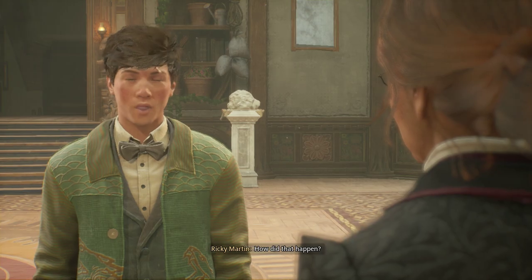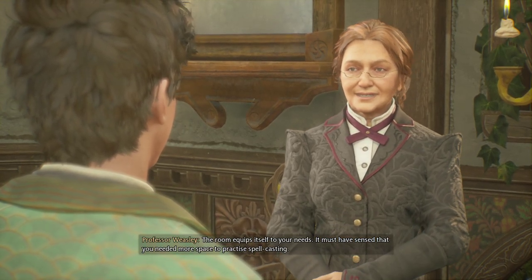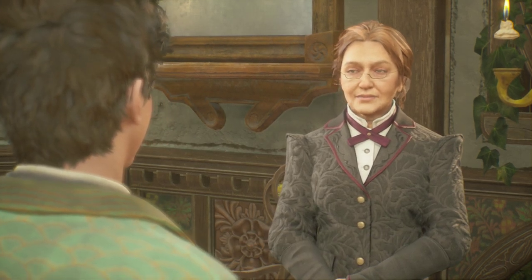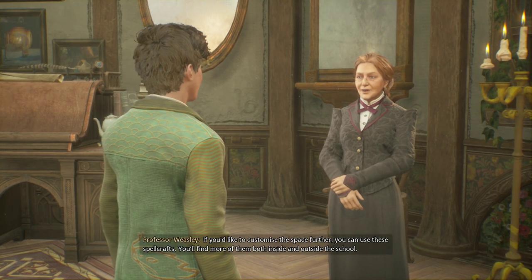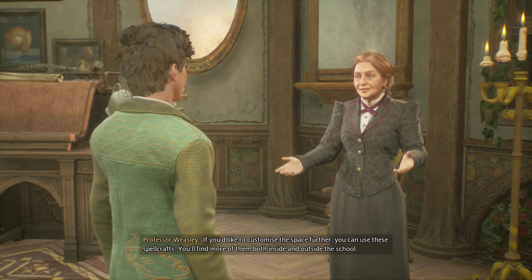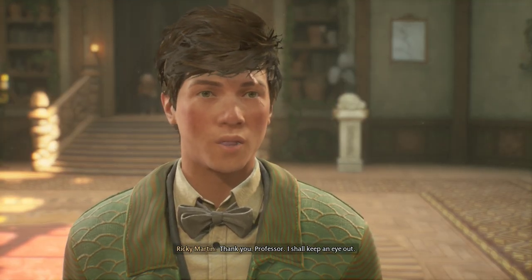Space. How did that happen? The room equips itself to your needs. It must have sensed that you needed more space to practice spellcasting. If you'd like to customize the space further, you can use these spellcrafts. You'll find more of them both inside and outside the school. Thank you, Professor. I shall keep an eye out.